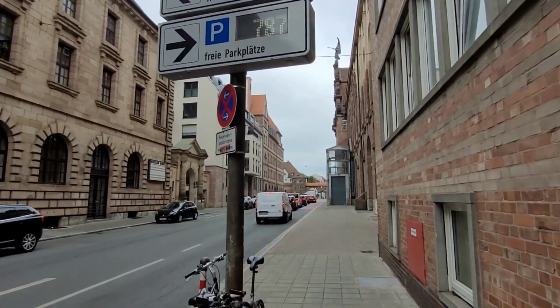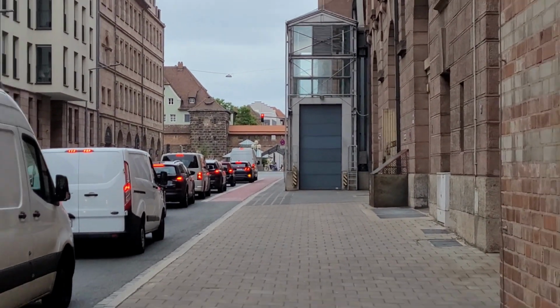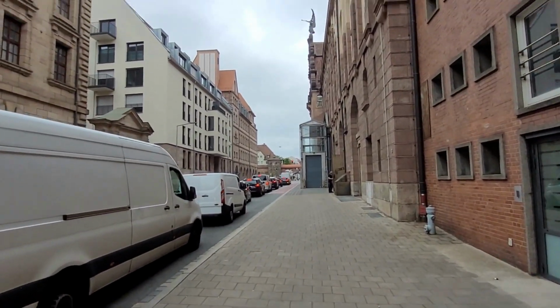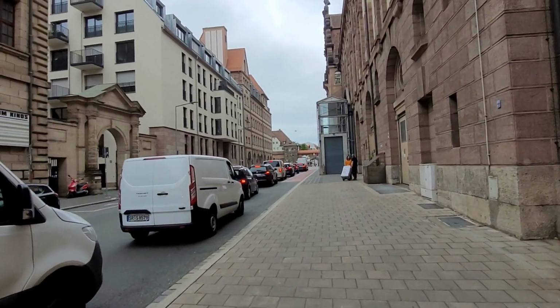Anyways, I want to go ahead and try heading into the older part of the city, just for a little bit. Might as well explore that before it gets too late. Wish it was a little sunnier today, but oh well, gotta deal with it.